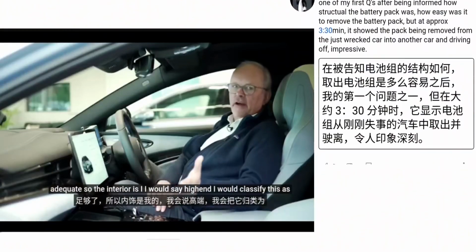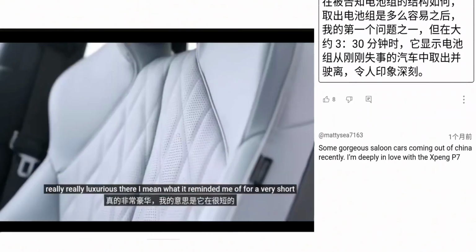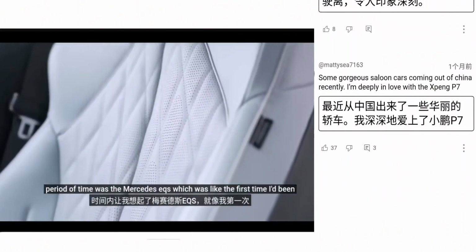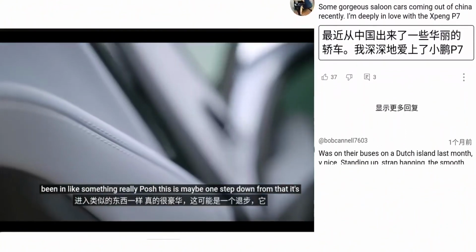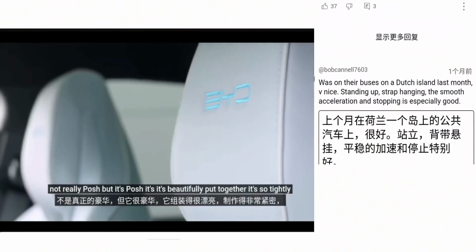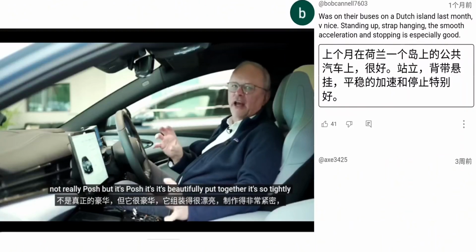So the interior is, I would say, high end. I would classify this as really, really luxurious. What it reminded me of for a very short period of time was the Mercedes EQS, which was like the first time I'd been in something really posh. This is maybe one step down from that. It's not really posh, but it's posh. It's beautifully put together.